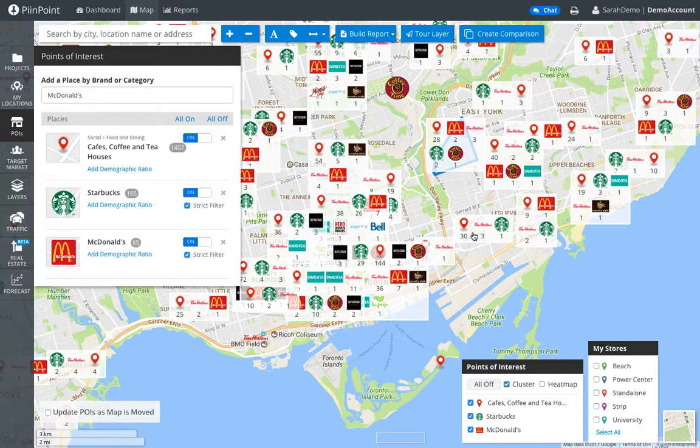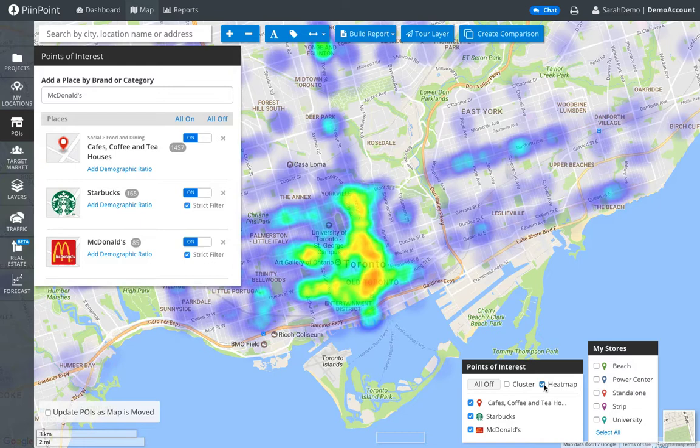Now, this is a lot of data. If we wanted to, we could take the cluster off. So we could navigate down to that POI legend and we could uncluster the results, or we could look at a heat map. So this is where the heat map comes in handy.